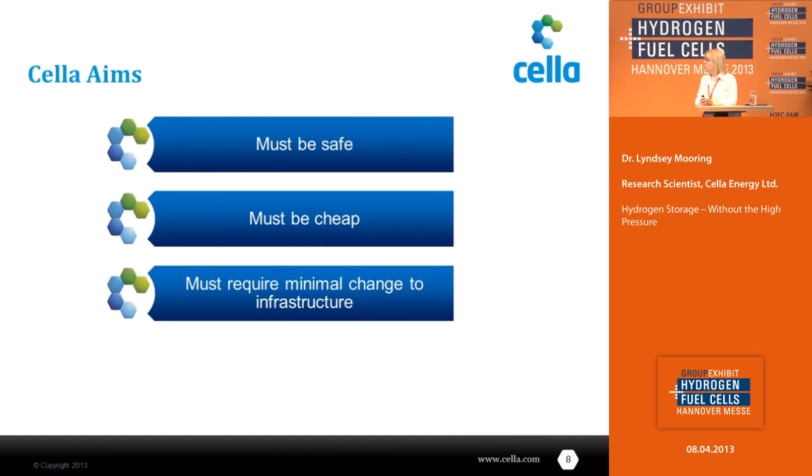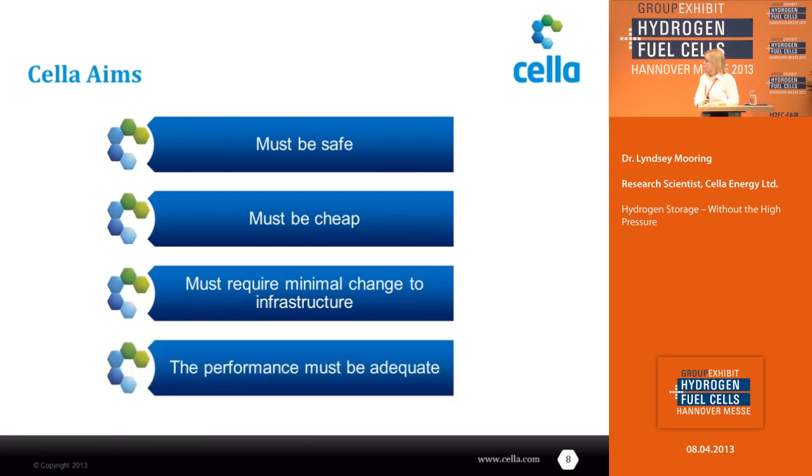Must require minimal change to infrastructure. The reason we included this is that the adoption within a country of a new fuel is going to have a hurdle to get over if there has to be large government investment in the infrastructure, and we felt we could probably come up with a better solution to that. And the performance must be adequate or similar. Adequate doesn't seem like a good enough word to me. I'd say the performance must be similar.